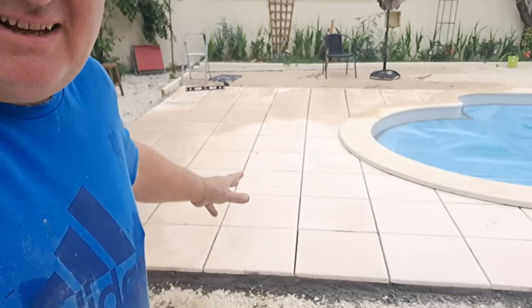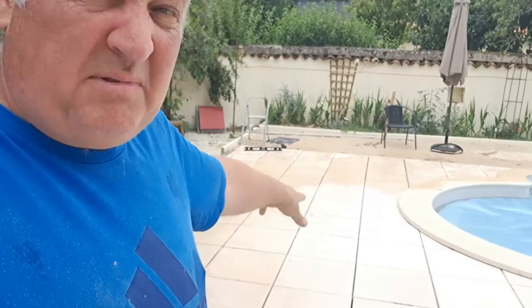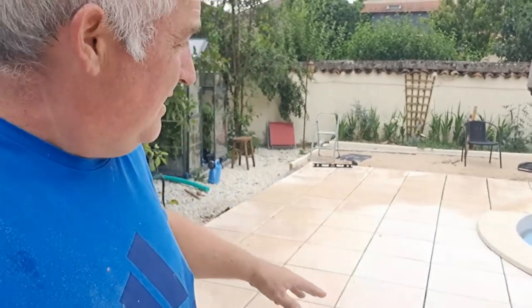Well, a couple of hours of work this morning and now done the final edging rows either side of this. So for now, all the slabs are down. Once I get the pointing, the grouting done, that is pretty much finished.